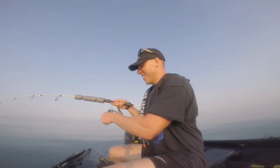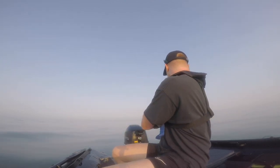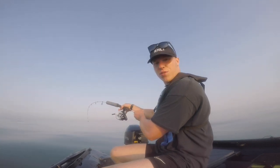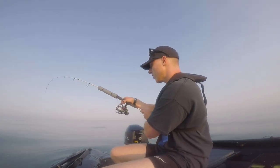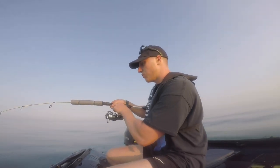I don't know what this is. It feels too bassy. Where's it going? It feels really solid, it feels really heavy, but it doesn't feel bassy. Could be a load of mackerel, I suppose, but it's not. Oh, it's shaking a bit. Oh no, no, no, it's not mackerel, no way.